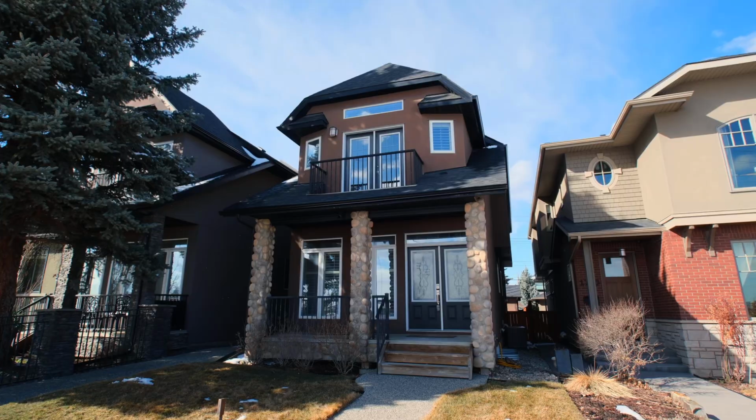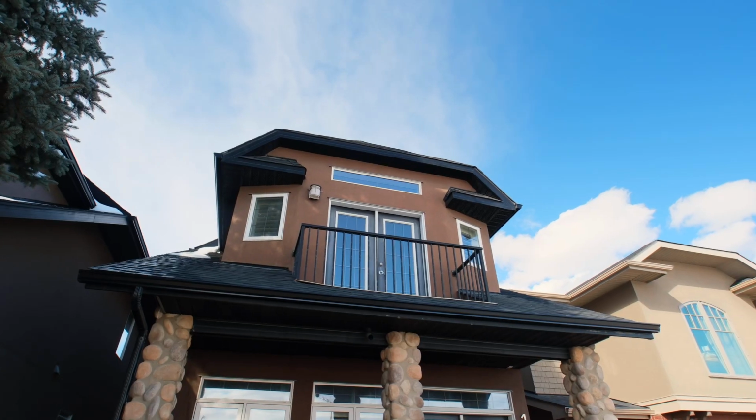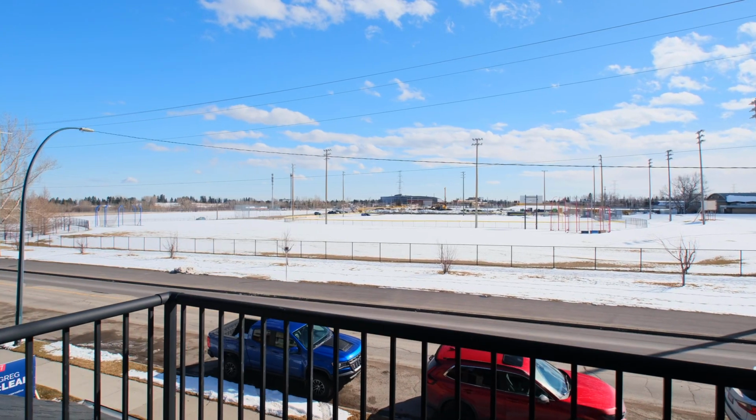because this home in Marda Loop is exactly what you're looking for if you want to get into the market on a home that has a lot of square footage, fully developed home, 4 bedrooms, 4 bathrooms, everything you would expect to see. But this home is right down the road from Sandy Beach, right by the dog park, and of course you've got the park with the arena across the street as well.